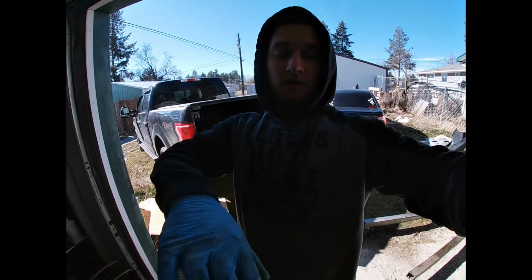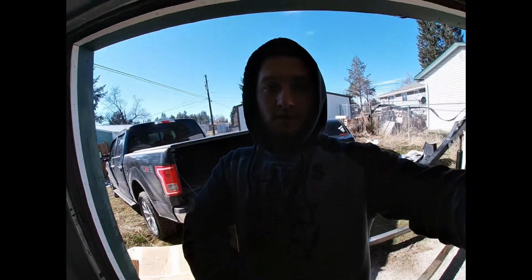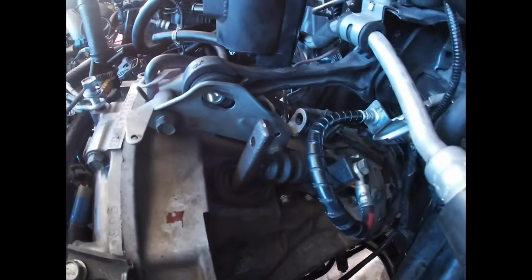I'm going to set the camera aside. I'm going to clean this up a little bit so I can get underneath the car, and then I'm going to get the chain off, get the clutch fork done, and try and get this thing going, because I'm running out of daylight pretty quick. All right, right there is where your clutch fork pin goes, connects to this.